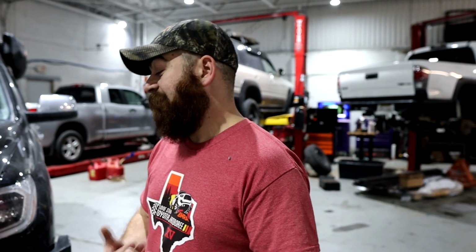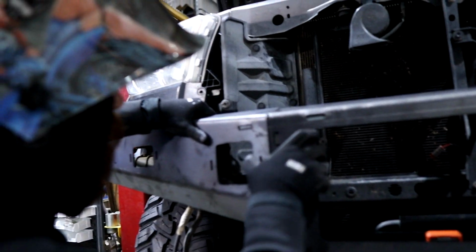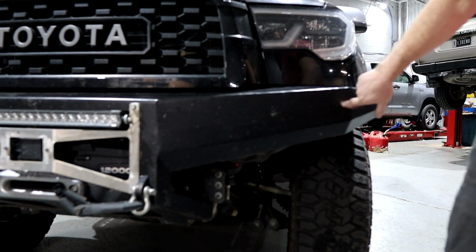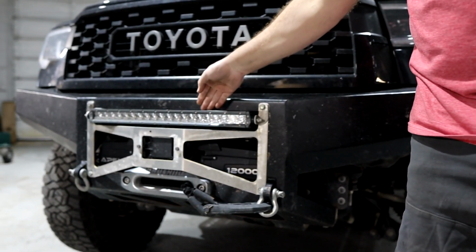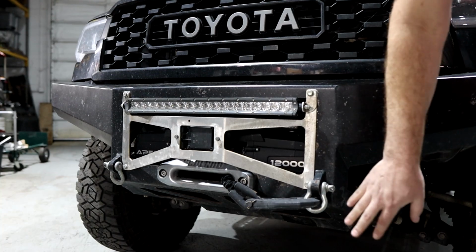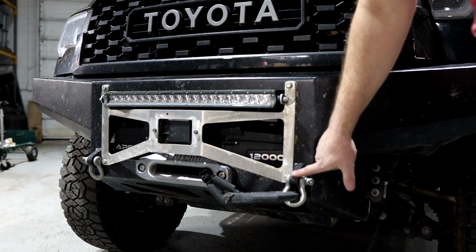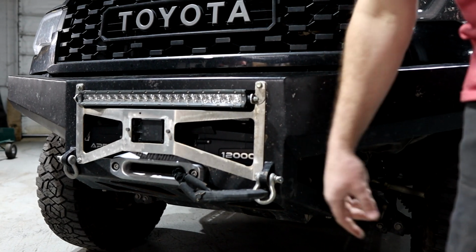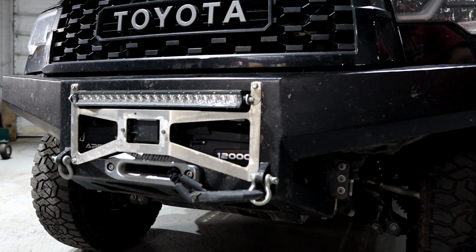version that we're going to be selling has light pod cutouts right here and right here, as well as a park distance control sensor right here. And then this light bar is moved inside the bumper, and we changed the pickup points for the tow hooks to accept a larger shackle.